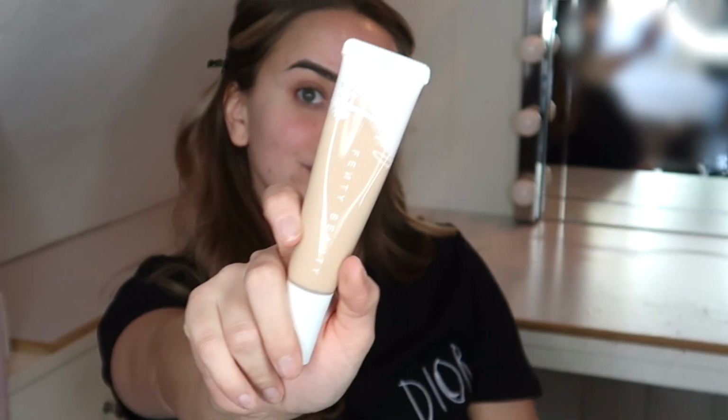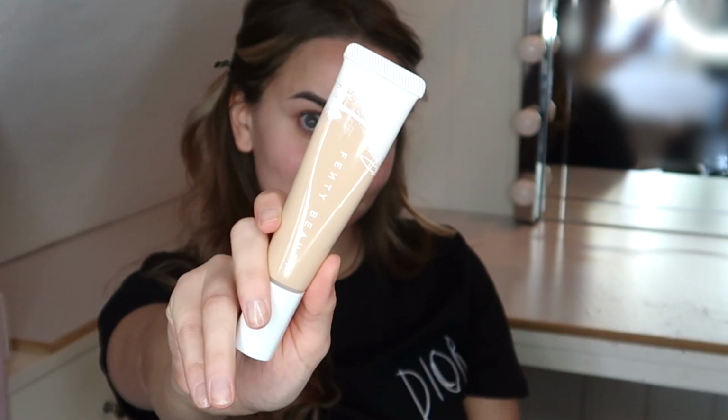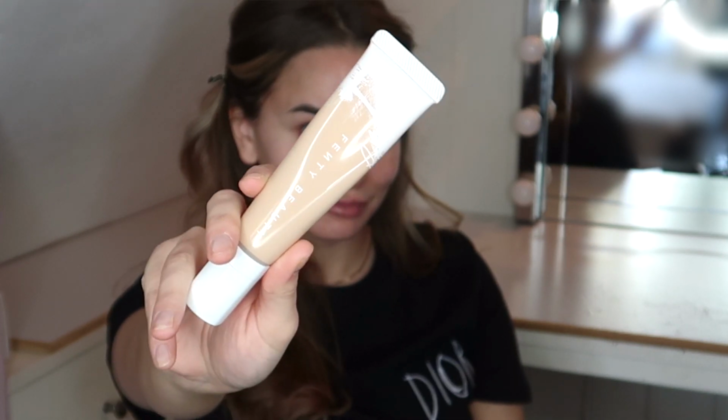Now, while I get my foundation, let me see what the first question was. Okay, question number one is, what is your favorite shop? So my favorite shop to shop in. Meanwhile, I am using the Fenty Beauty foundation. I just recently purchased this. I use the Pro Filter Hydrating Longwear Foundation in the color 190.